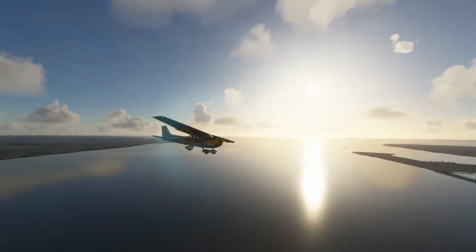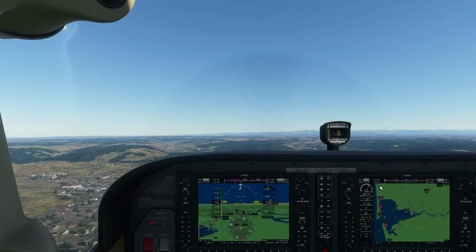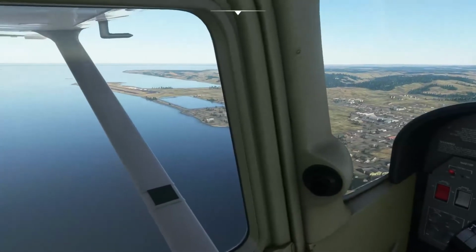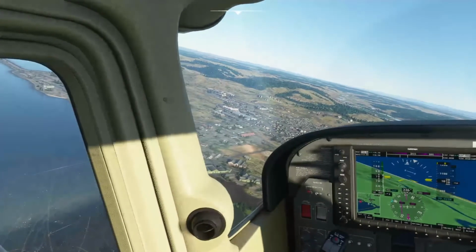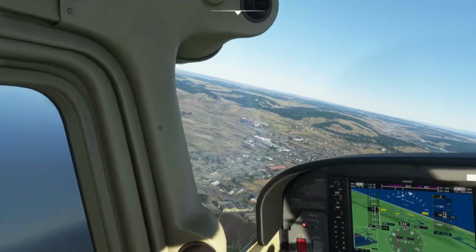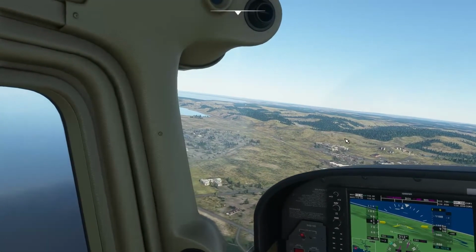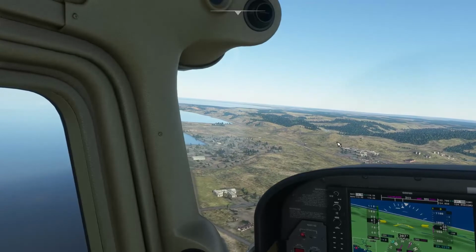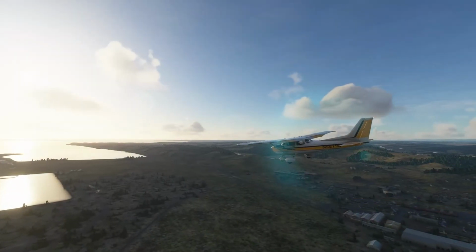It's going to be a short final, so make our call. Bowerman traffic, Cessna 4819er Delta, turning short final, Bowerman. Runway 24. Don't forget to tell them what runway you're landing on. That's a pretty important piece of information. And I just blew right past it. I'm definitely a little high. Also wouldn't be the first time.